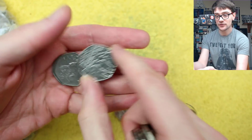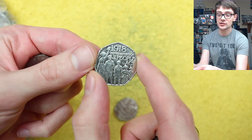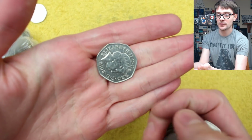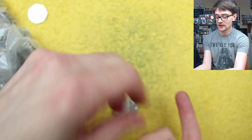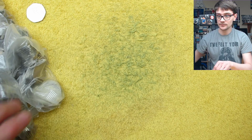Our first commemorative find though is the representation of the People Act. It's a particularly common one, but I think it's a cool design, so I like those, but it goes on the top row because it's very, very common. Other than that, that's all we're getting from this bag. Well, what we'll do from now on is speed up until we find anything.